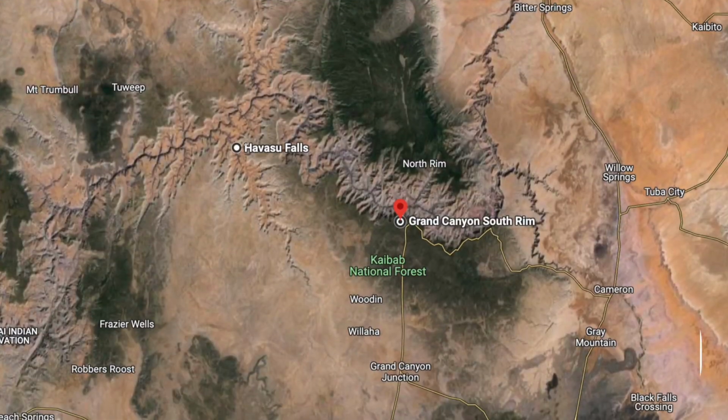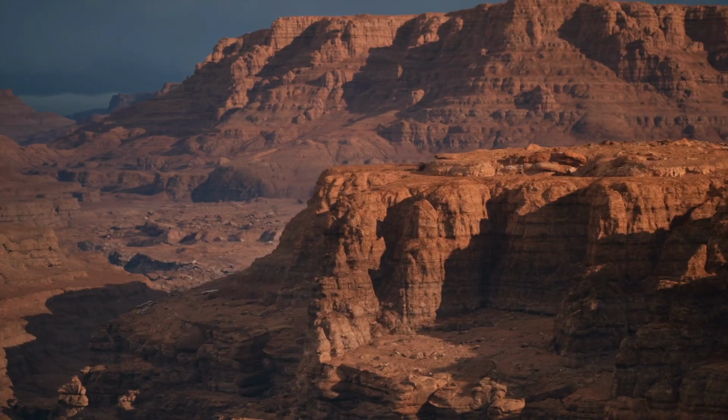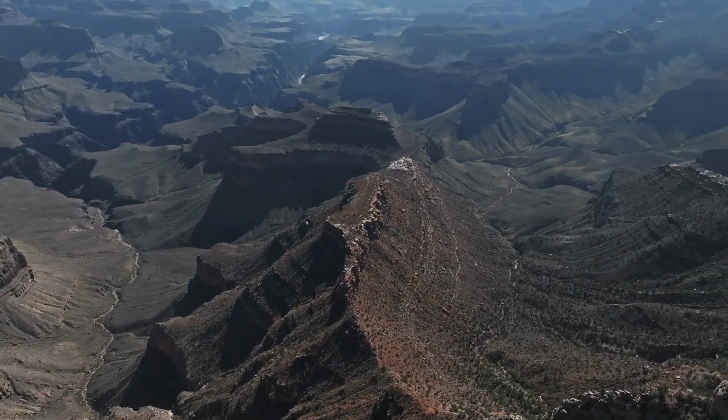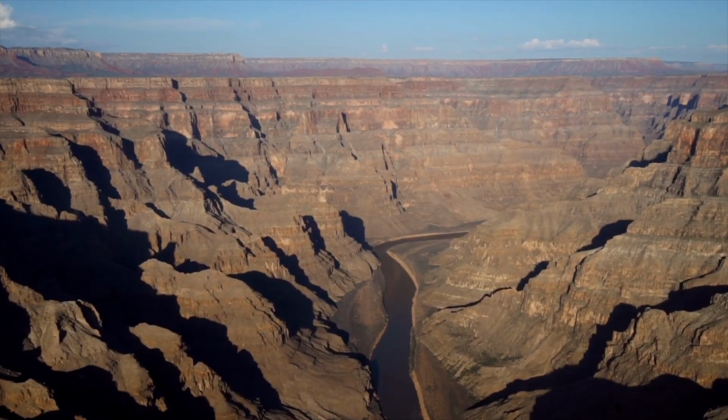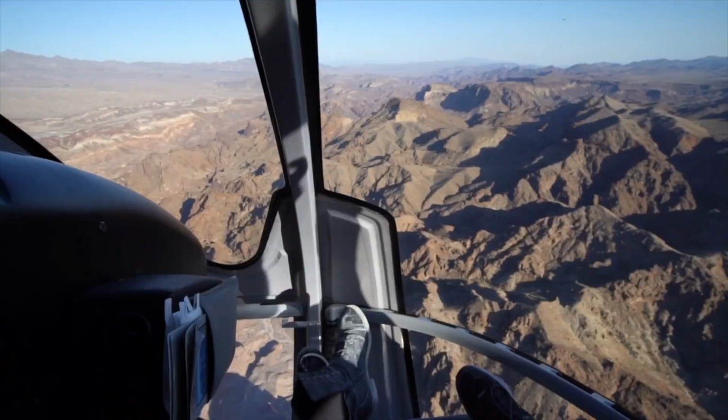Next, we're heading to the Grand Canyon's south rim. I can't believe I'm saying this, but grand somehow seems like an understatement while looking at the Grand Canyon. It truly is the biggest, most vast canyon I've ever laid eyes on, carved by the mighty Colorado River. Visiting an overlook is epic, but seeing it from a helicopter is a next level experience.